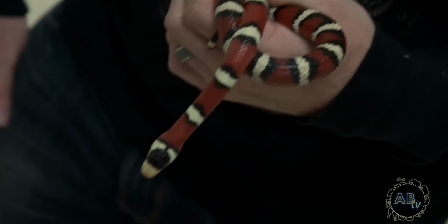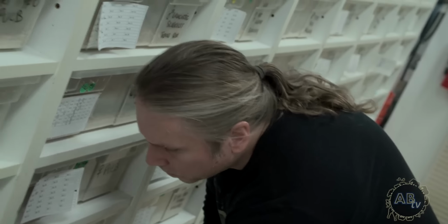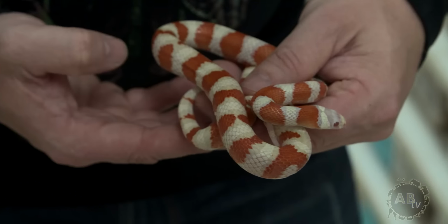And these guys don't get really big. This is probably an 8 or 9 year old female right here that's just out of hibernation. She'll have maybe 3 to 5 eggs, and that's about it. So they're pretty cool animals. And about, I don't know, maybe 15 or so years ago, maybe even 18 years ago, I was able to buy the very first albino Arizona Mountain King Snakes. And that's these guys right here.